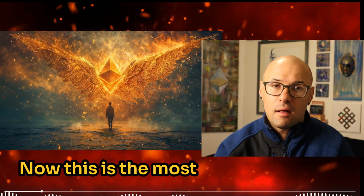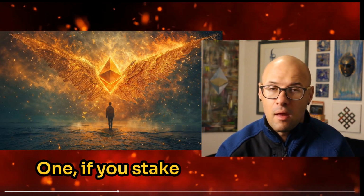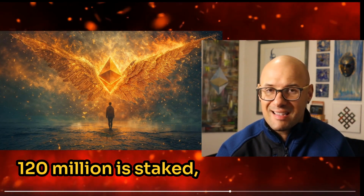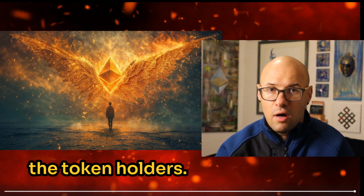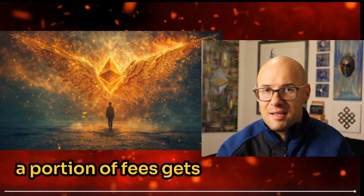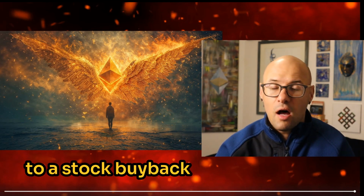Now, this is the most important part, one of the most important parts of Ethereum. One, if you stake Ethereum, which only 30 million of the 120 million is staked, you get the revenue. You're helping validate the network, and the fees go to you. Right now, it's about 4%. Other way Ethereum makes money for its token holders is the burn mechanism. A portion of fees gets burned, and this is akin to a stock buyback.